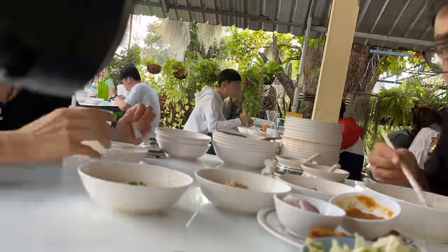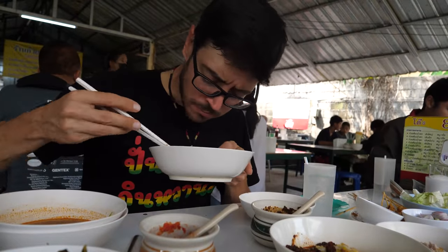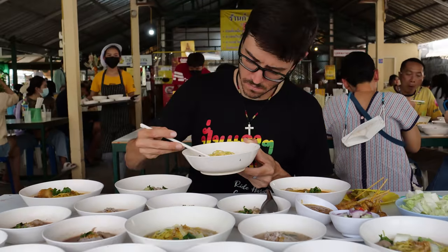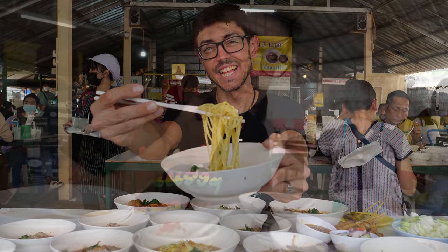Because if you put 10 of those together, right, it would be 30 baht. No. It would be way more than 30 baht, way, way more. It's like a huge bowl. One thing, they don't have napkins here. So you got to remember, when you start to sweat, you don't have napkins.